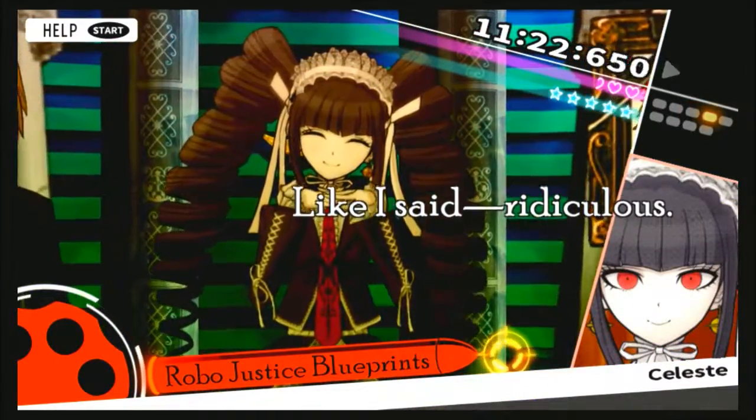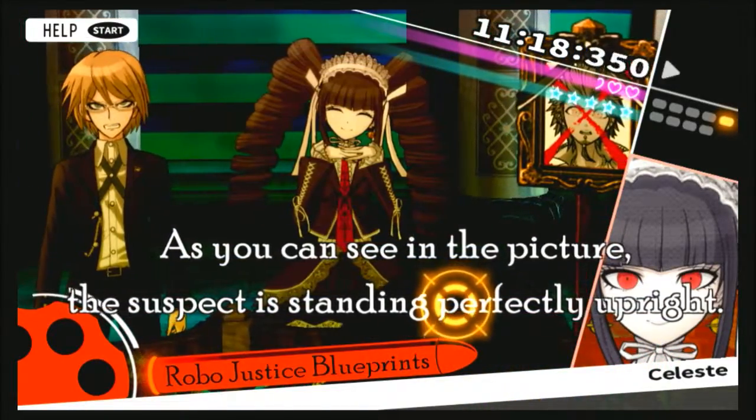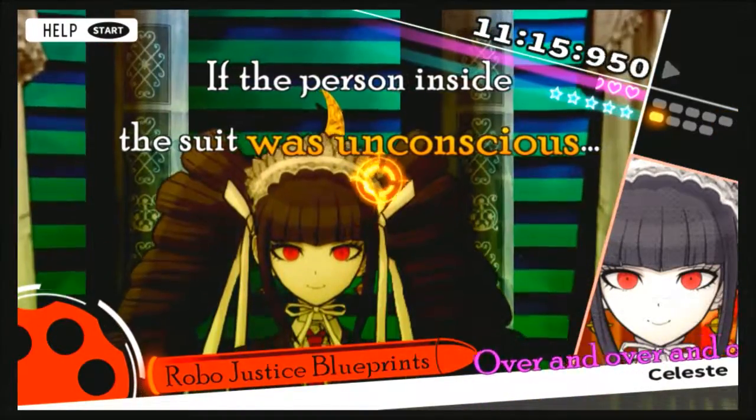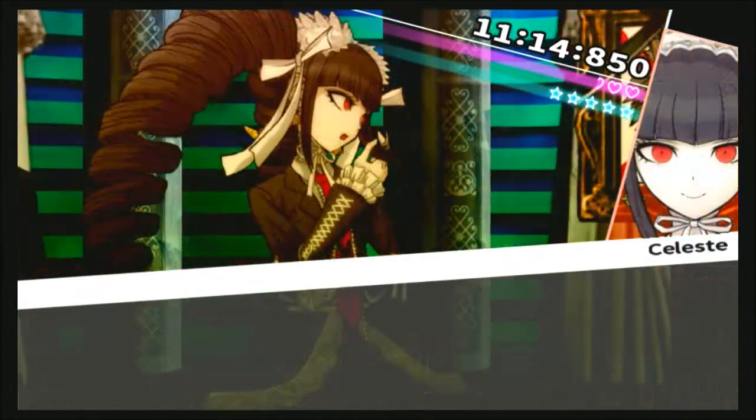Ridiculous. As you can see in the picture, the robot is standing perfectly upright. If the person inside the suit was unconscious, that's not it either. Okay.